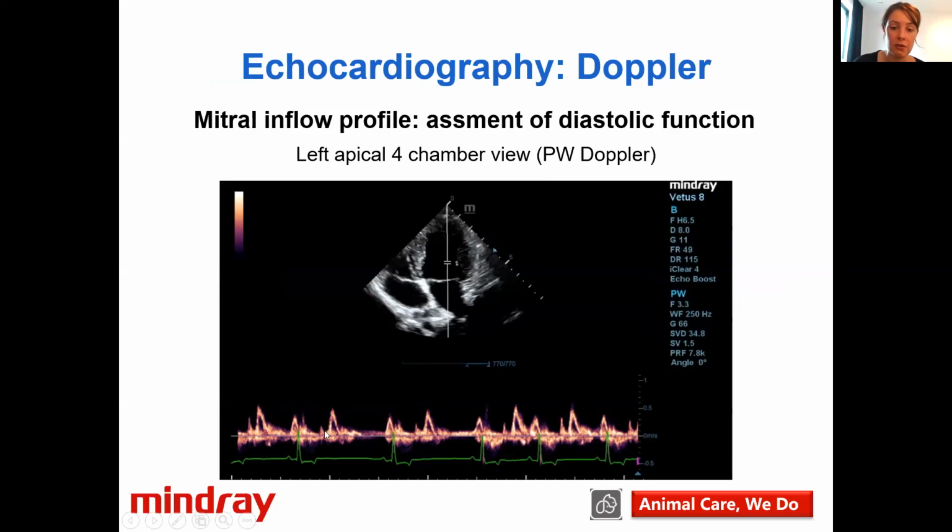And you see here that you have two peaks, the E peak and the A peak. Early diastole is the early filling, passive filling. Then you see here you have your P wave, and after the P wave you have the active phase of the filling, so the active contraction of the atria that will also send the remaining part of the blood into the left ventricle.